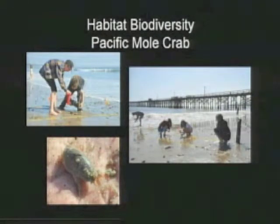What we learned from this study was how mole crabs help our watershed. Without them, we would not have a lot of plant and animal species that we have now. Thank you.